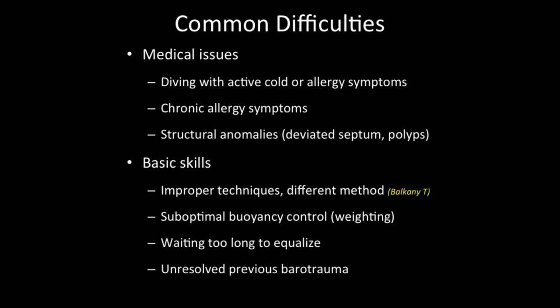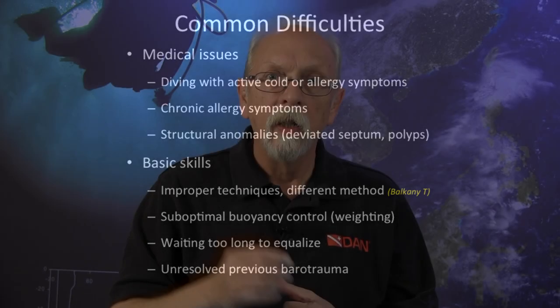Cannot emphasize enough how important buoyancy control is, and that starts with proper weighting. Most new divers have a tendency to be an anchor. They're grossly overweighted, they're dropping too fast. That makes it hard for them to keep up with equalization. The other part is, we all know that if we feel discomfort or pressure on the ears, we have to stop and ascend a little bit until that goes away. If you don't have good buoyancy control, you can't do that. So buoyancy skills are absolutely integrated with proper equalization.